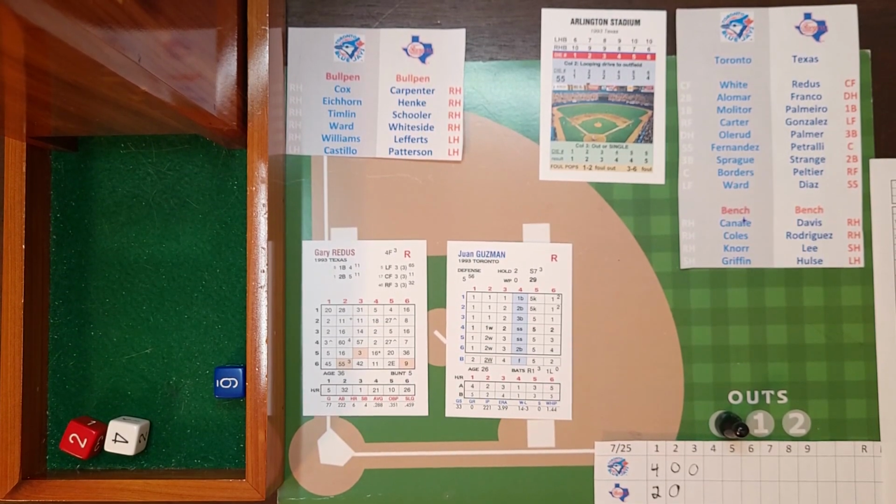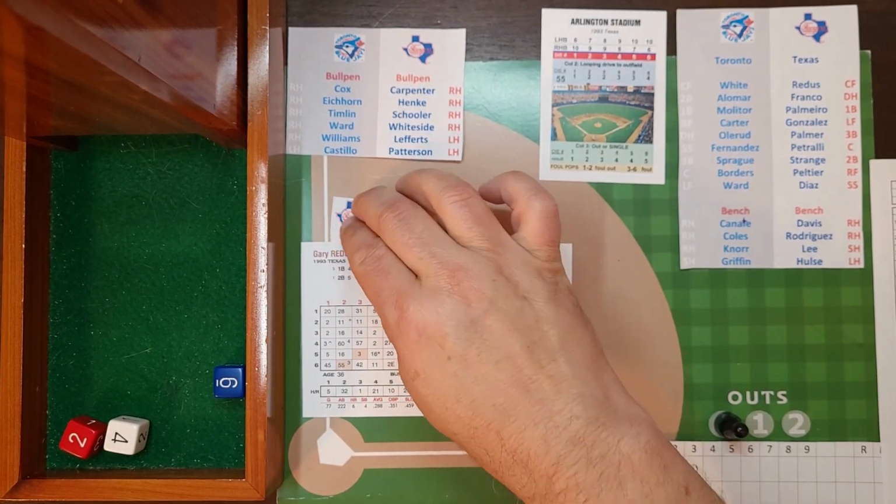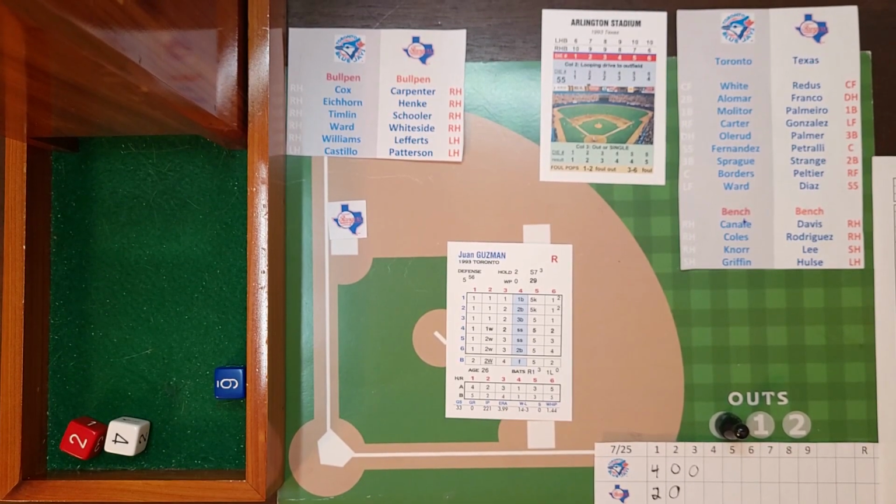With less than 2 outs, batter stretches hit for a triple if third base is open and his speed is higher than the outfielder's arm. Well, it looks like he probably will get a triple out of this, because Reedus has a 4 speed and Joe Carter only has a 3 arm. So Reedus will actually put on the jets and get a triple out of this. A leadoff triple for Gary Reedus. How about that? Gary Reedus with the triple.